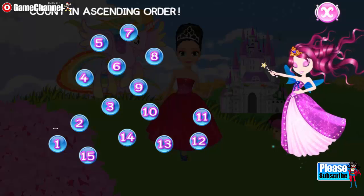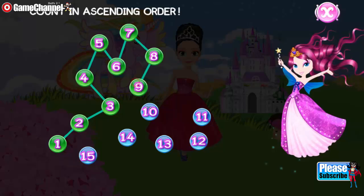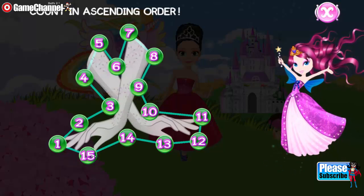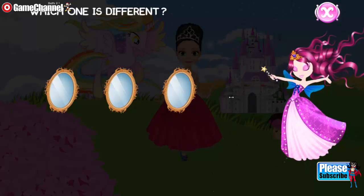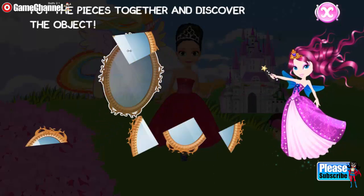Count in ascending order. 1, 2, 3, 4, 5, 6, 7, 8, 9, 10, 11, 12, 13, 14, 15. Fabulous! A pair of gloves. Which one is different? I'm impressed. Put the pieces together and discover the object.